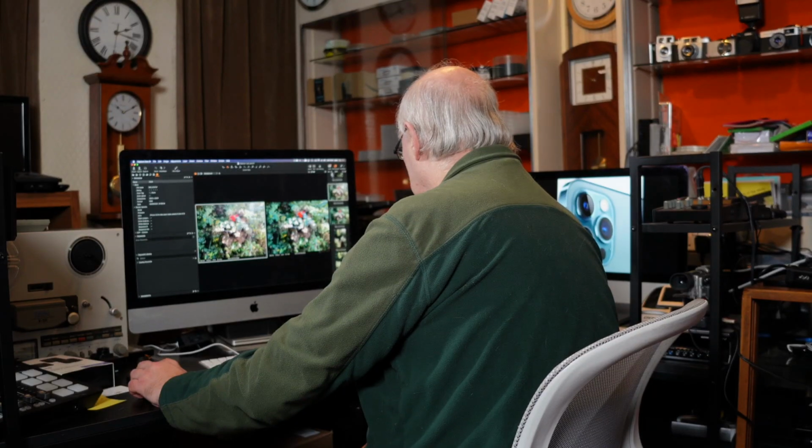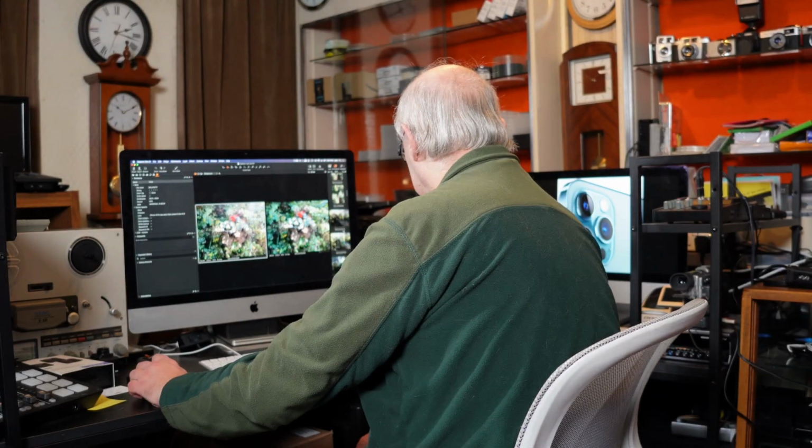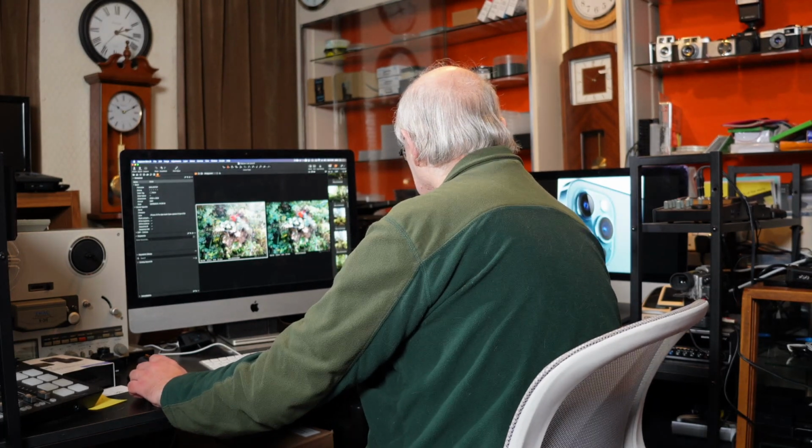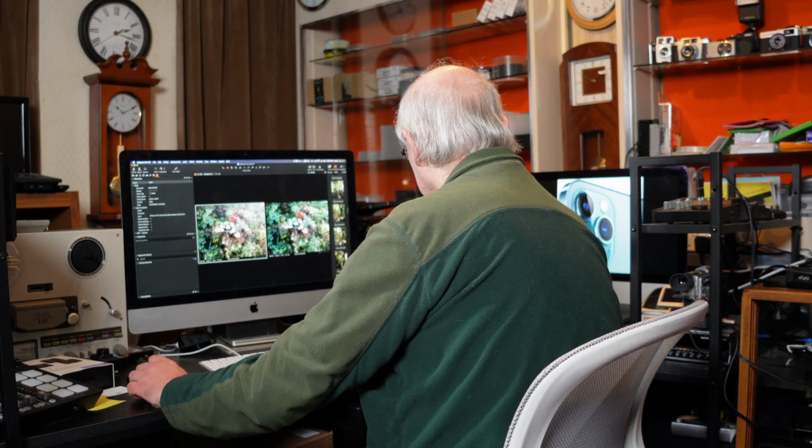I'm blown away by how good iPhones are now. I've said this in so many videos I've done now. I am so enjoying mobile phone photography. I would never in my wildest dreams have said that a year ago, probably not even 6 months ago. I'm finding the image quality now that's coming off of the new iPhone range.